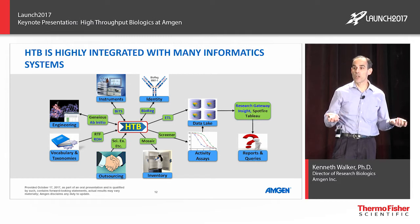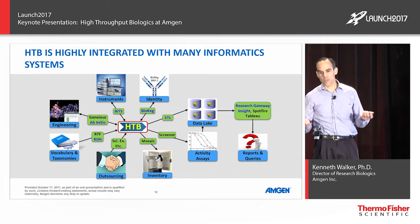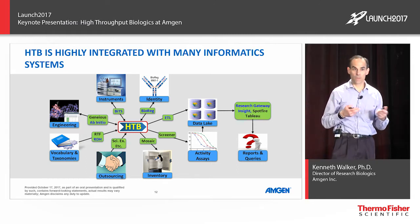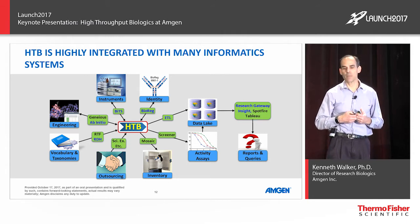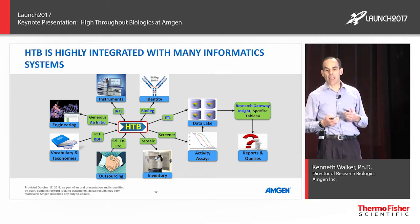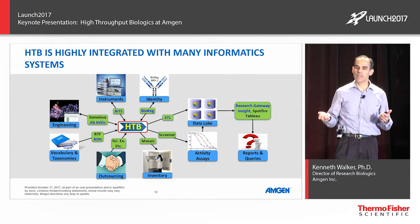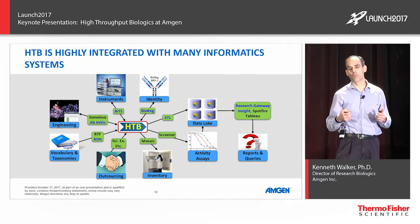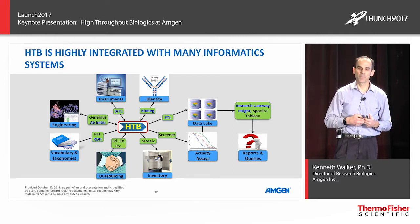For our engineering module, we use both an internal and an external package. The external package is Geneious, which we use for a lot of our molecular biology type work and designing our DNA constructs. And ab initio is an internally developed engineering platform focused mainly on antibody type engineering. And again, this is a two-way communication. So from HTB, you can send stuff up to the engineering platforms, and vice versa. They can also send stuff back to HTB.